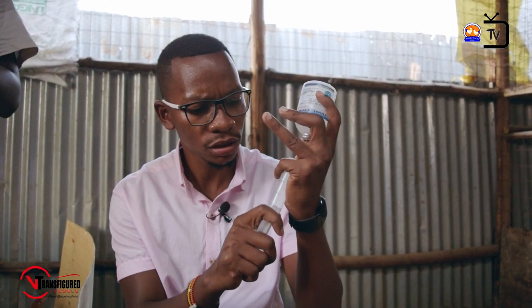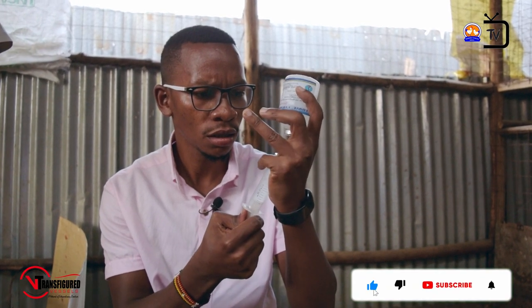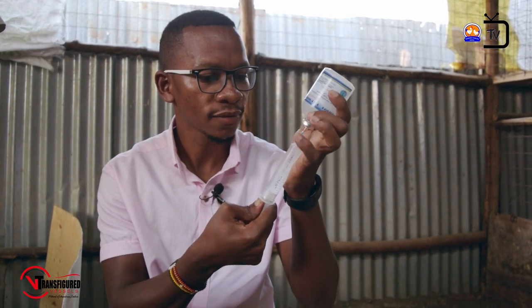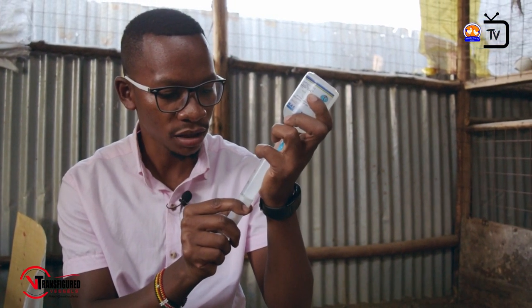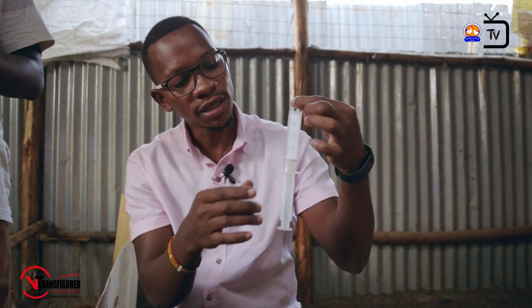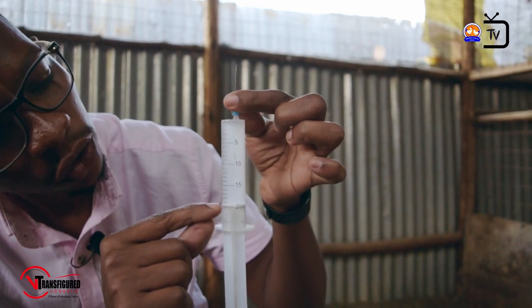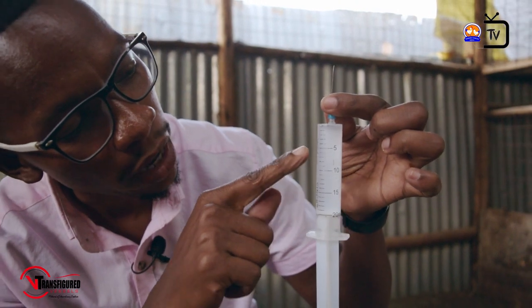So this is how you do it. You pull it out. You do it like this. It is a vaccine like any other. And when you are not using it, make sure it is in a very cold place. This is our ice. So if you can see, this is a full syringe. Each and every bird is going to have 1 ml. We will be giving each 1 ml, 1 ml.